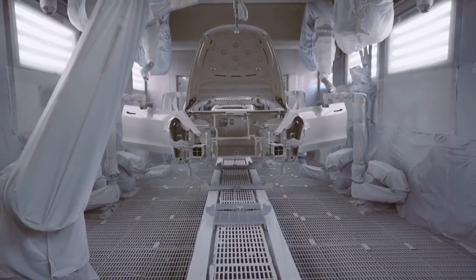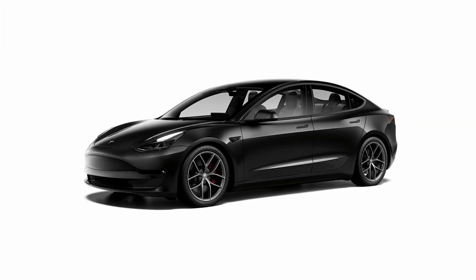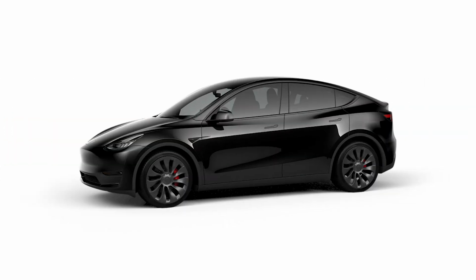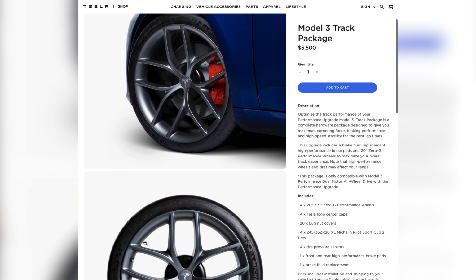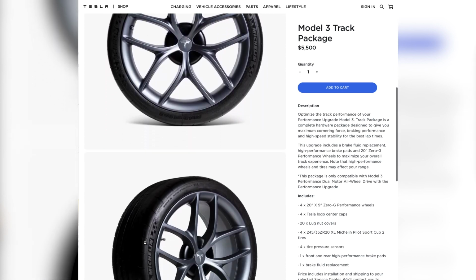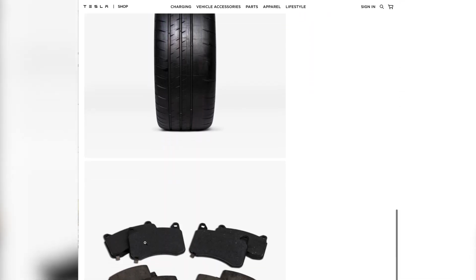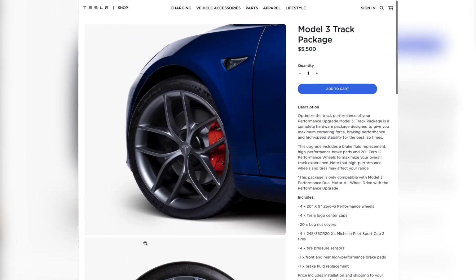But one thing that is different from Model 3 that Model Y doesn't have in China are the performance wheels. So on Model 3, the performance wheels are the zero gravity wheels. These are 19-inch zero gravity wheels. On Model Y in China, these performance wheels are the 21-inch Uber Turbine wheels we have here in the US. Here in the US, we actually have 20-inch Model 3 wheels that are zero gravity. They are part of the track package for the Model 3. That package is $5,500. It includes other goodies, but it does have 20-inch zero gravity wheels. The Chinese performance comes standard with 19-inch zero gravity wheels.